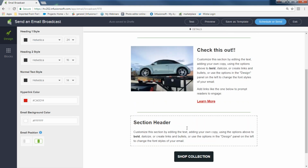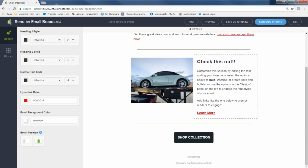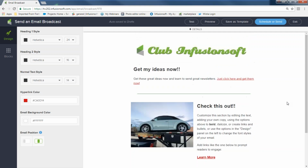Then there's another article. If I want to add the article, I can add the article. If I decide I don't want anything there, no content, I can just hit the trash can and get rid of it by hitting delete. But I may want to put a video. How do I add things to this email?